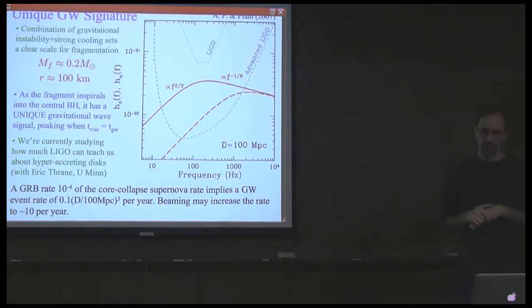Okay. So I can show you later, maybe after the talk, how it depends on the accretion rate and the thermodynamics of the disk, and you can see what accretion rates you need, and you can actually line that up with what energetics you need for the long gamma ray burst. And you can see it's only very early on during the long gamma ray burst that you have a high enough accretion rate to do this.